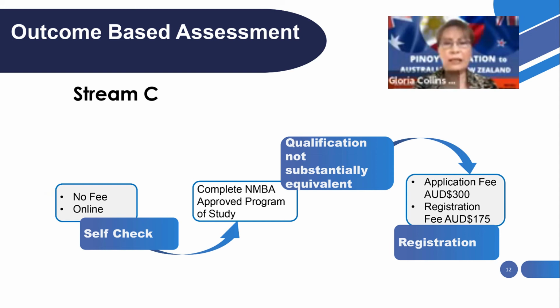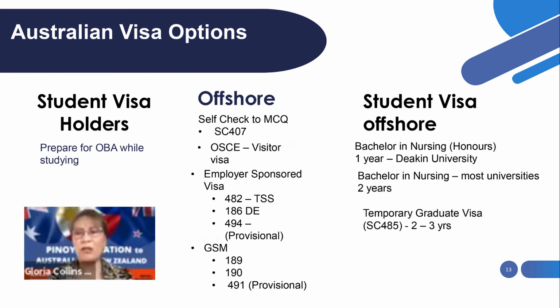Now, many of you will be saying, how do I do this? And what visa do I need? Now, most Filipinos who have been lucky or blessed to have been granted the student visa, most of them will be studying either leadership and management, certificate 3 and 4 in individual support, or diploma in community services, or any other courses that have been offered. I think some of them are even studying diploma in early childhood. Make use of your time.